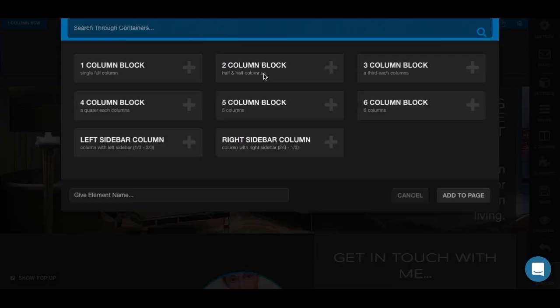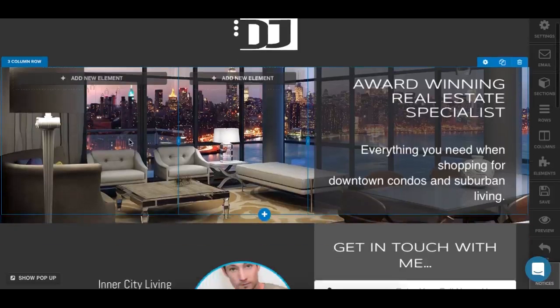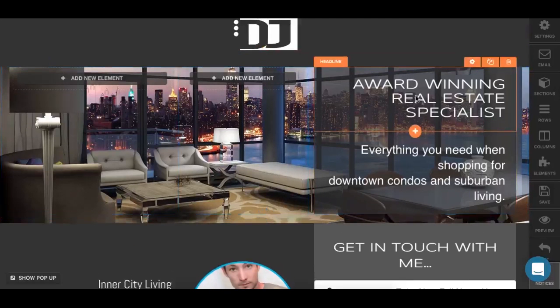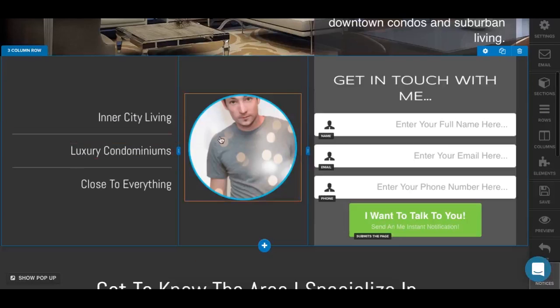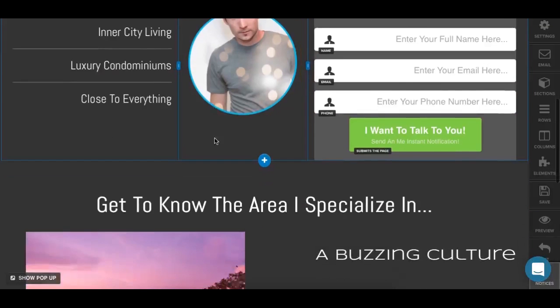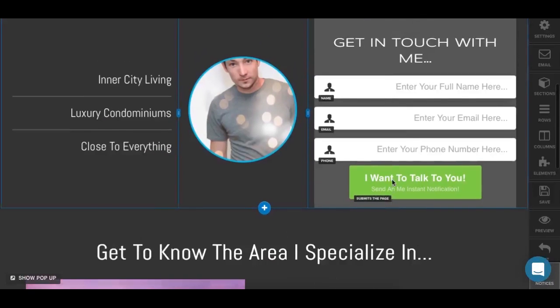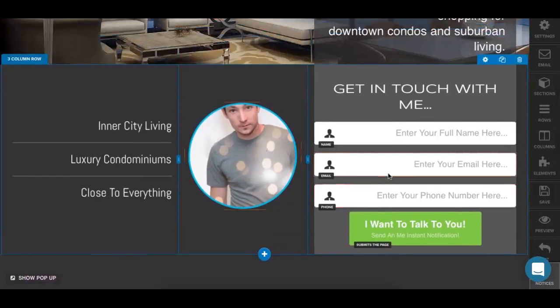So let's add a new row. If you look, this right here is 1, 2, 3. And if you don't add anything in here, it doesn't show up. And then inside of those 3 columns, you can add whatever elements. So here I did this, this, and this. Contact form, your picture, and some information about you. This could be, you know, your name, your phone number, your email, that kind of stuff. It could be whatever you want it to be. And then pictures, all that kind of stuff.